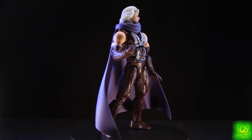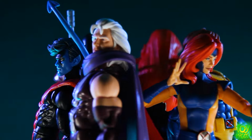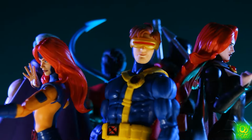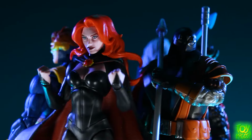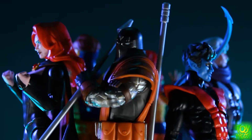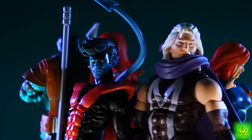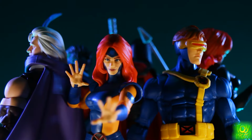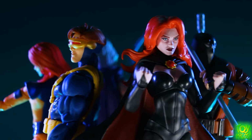It looks great. But overall, it's been a fun ride, and I'm very happy that Augie had challenged me to watch the show, because I'm having a good time watching it. It's pretty fun, and it kind of amplifies these good figures that Hasbro is putting out. So my pick of this month is going to be the entire wave 2 of X-Men 97: Cyclops, Jean Grey, Goblin Queen, Executioner, Magneto, and Nightcrawler.